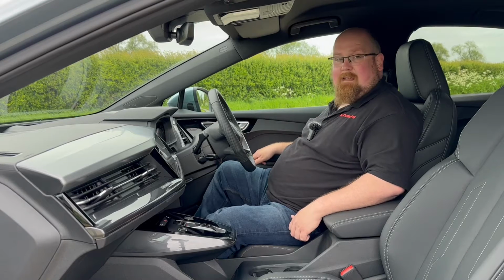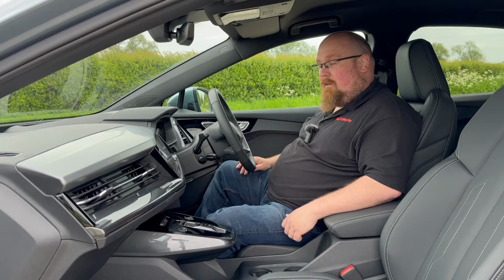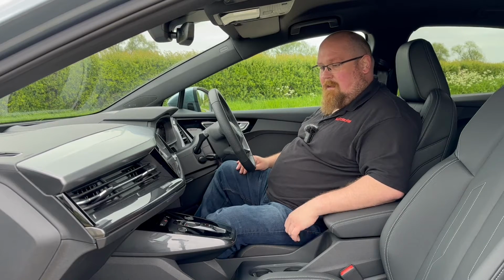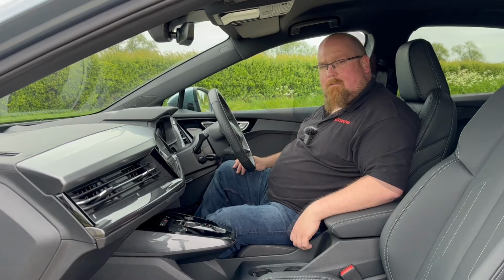We haven't got the silly rear button that we've seen in the Cupra or in the ID cars from Volkswagen. So that is actually a real nice blessing. But yeah, everything else is just nicely and logically laid out. Just want to work on these steering wheel controls.